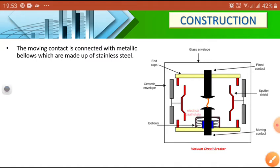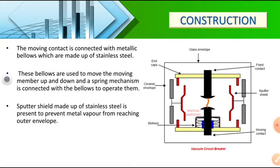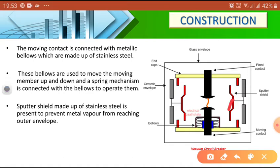So now coming to another part, the sputter shield. Where is the sputter? Here it is, the red color, you can see it. This sputter shield, made up of stainless steel, is present to prevent the metal vapor from reaching the outer surface. So if there is metal vapor inside, it is prevented from going outside.